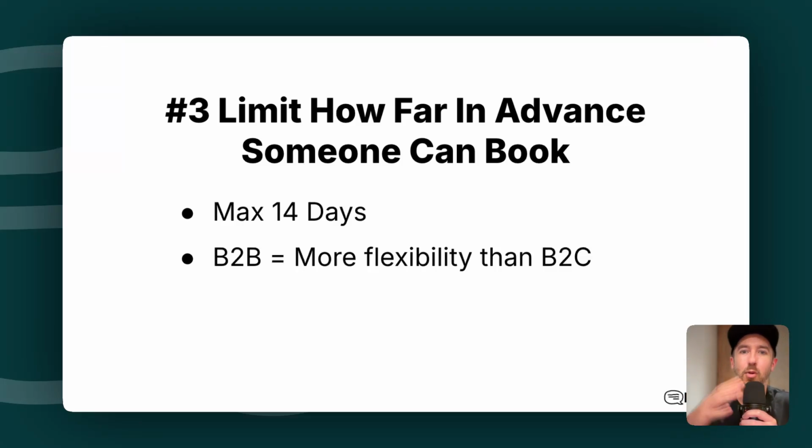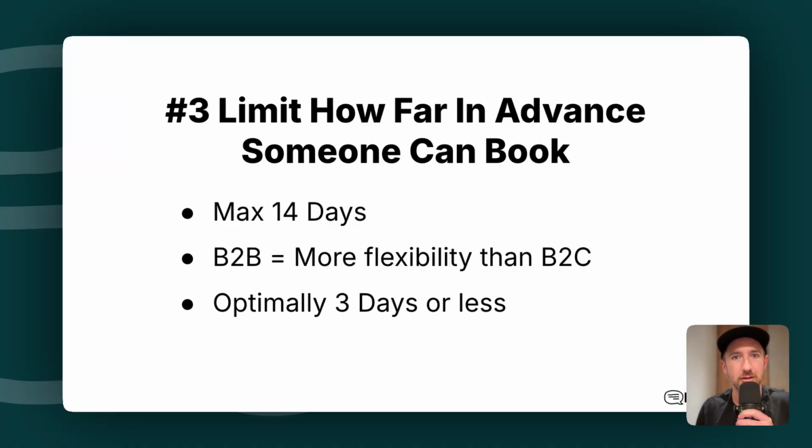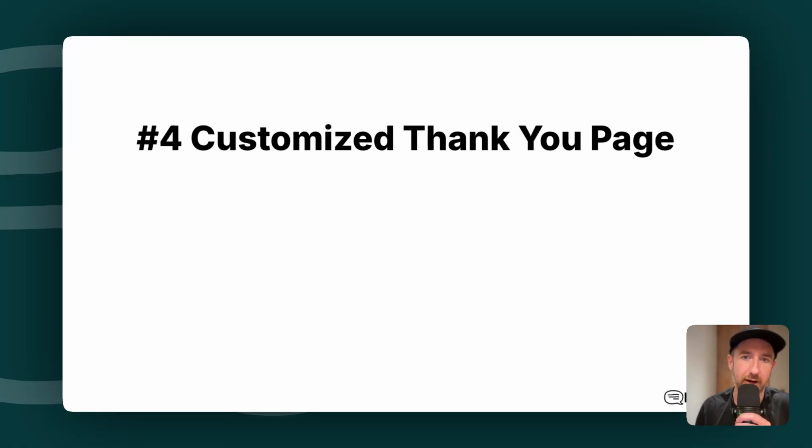But B2C, people are very fickle. So if you're selling to actual consumers, you want to dramatically limit it even more. So I would say if you're doing B2C, optimally 3 days or less, just limit your calendar settings so they can only book 3 days out. I mean, the optimal thing is as soon as they get on the site, they can call you, you can call them. But yeah, limiting this is going to help out a lot, okay?